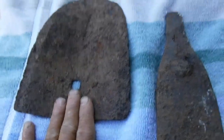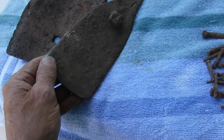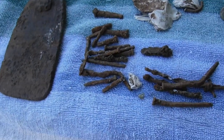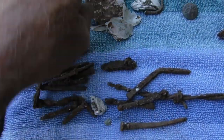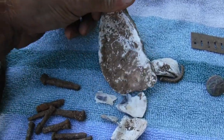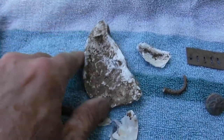We ended up getting a couple nice iron objects here, which I think is some kind of plow blade, some kind of hoe blade or something. I'm not sure. If anybody knows what that might be, let me know. A lot of old square nails. And you saw us digging into a little pit type area where they had oysters. Anytime you've got an old house site, you always find them oysters.